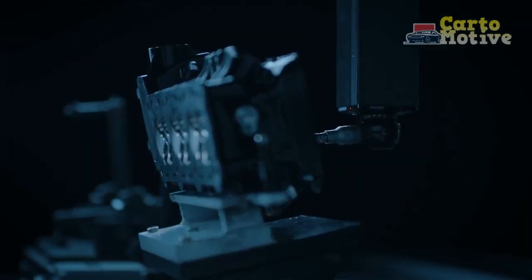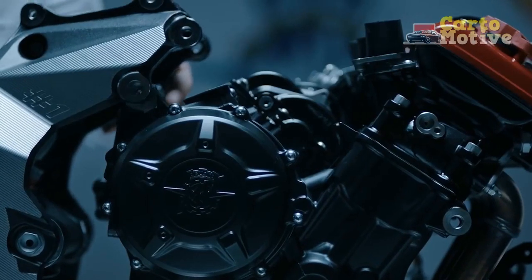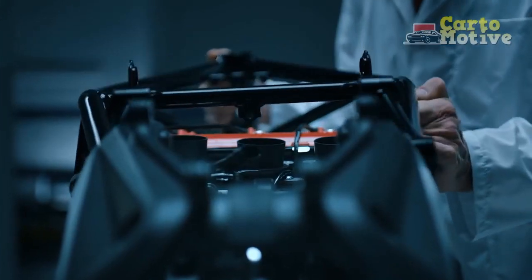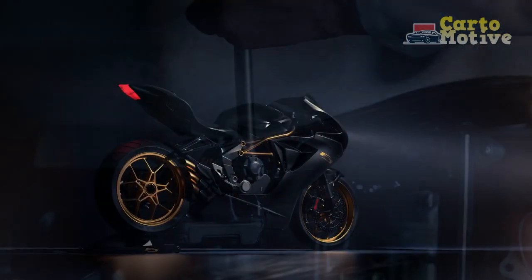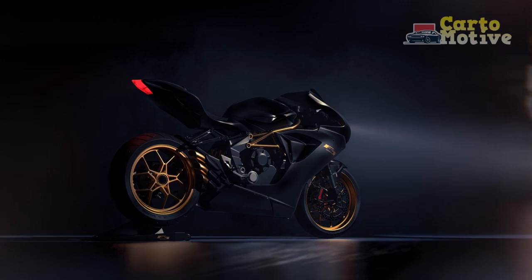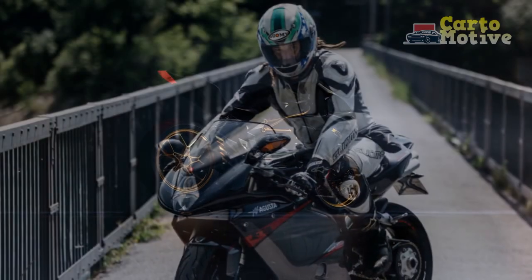The F4 Claudio's handling is razor-sharp, thanks to its well-balanced chassis and responsive steering. Whether on twisting mountain roads or open highways, this bike exudes confidence, instilling a sense of unity between man and machine. 4. Exclusivity and collectability.